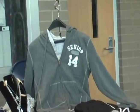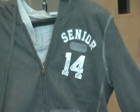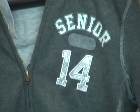Jostens also offers graduation apparel and preparation tools for seniors. First, we asked him about the type of products that are available for the class of 2014. There's a number of apparel items that we offer, from jewelry to class rings to cap and gown to hoodies, sweatpants, tassels. It's really something for everyone.